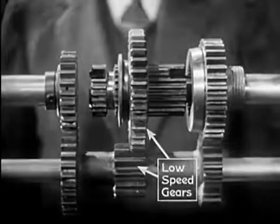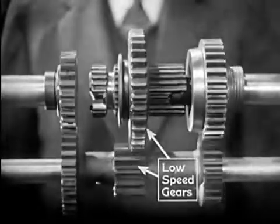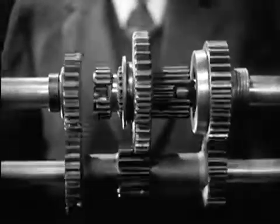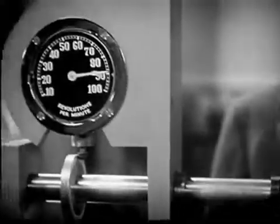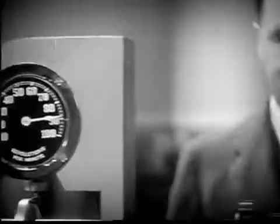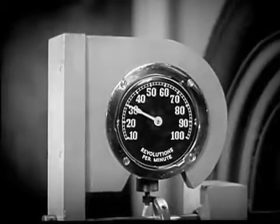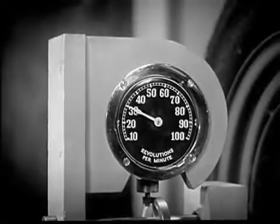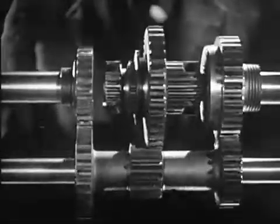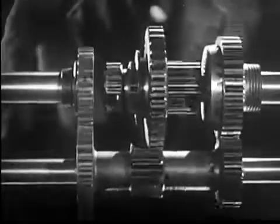So in low speed, we get the greatest leverage by letting the smallest gear on the counter shaft turn the largest gear on the drive shaft. The engine on this model is running at a constant speed of 90 revolutions a minute. With low gears in mesh, the rear wheel is turning at 30 revolutions a minute, about a third the speed of the engine, but with 3 times the force. The power is going through these gears in the transmission.